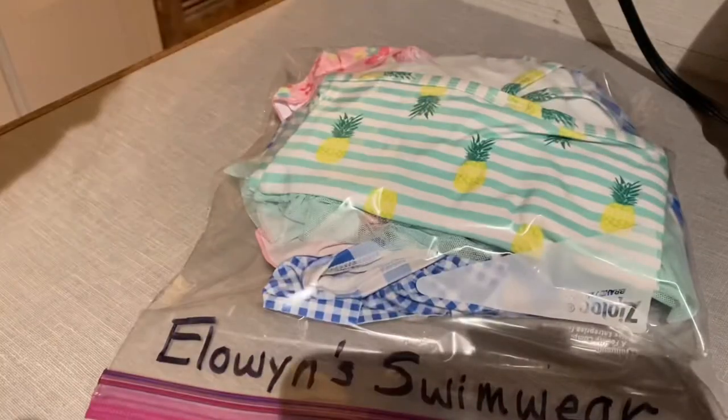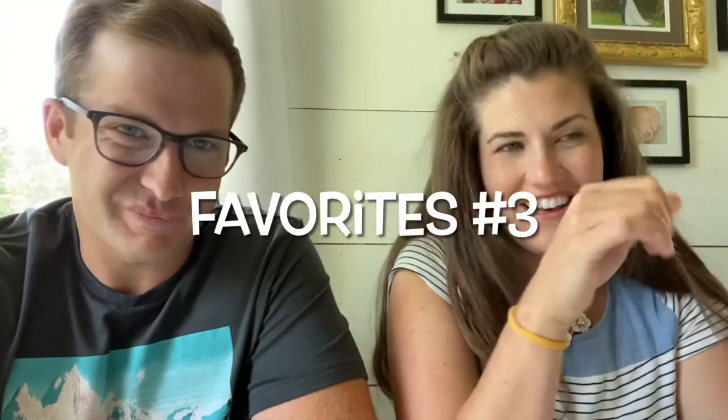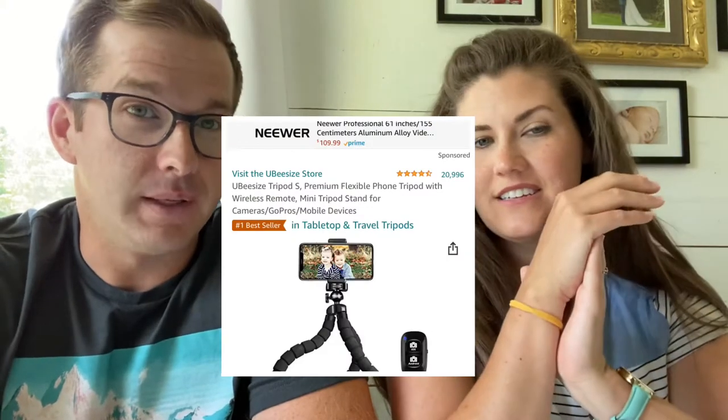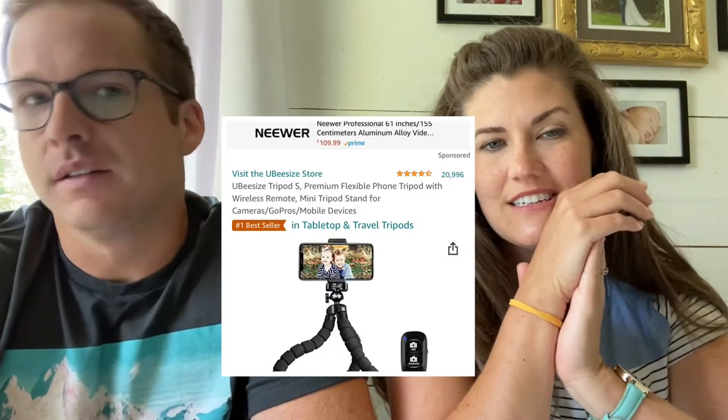And then the third thing that we liked was the tripod, which we're using currently. The Ubeezy tripod. It's nothing super fancy and it wasn't very expensive, but it worked really well.